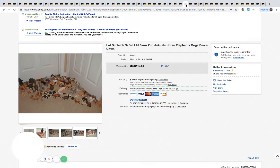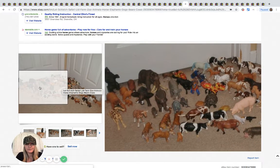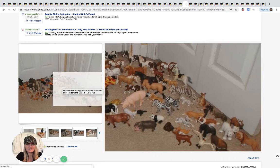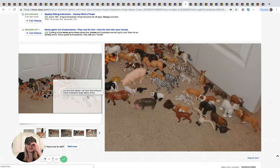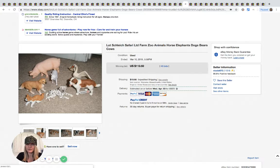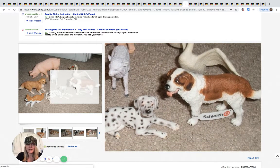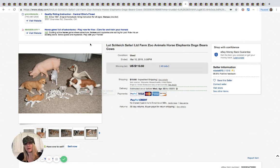All right, so this is Safari Schleich, I think it's pronounced. There's zoo animals and it looks like farm animals. This brand, I don't want to say expensive, but for what you're getting, it's a little animal. I think some of them are like $12 just for one of them, maybe more. Here's the little tag. I have some of these posted right now, but mine's a smaller lot. But this went for $113.50 with 46 bids.